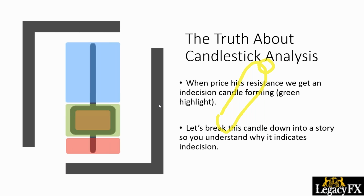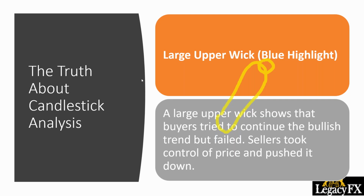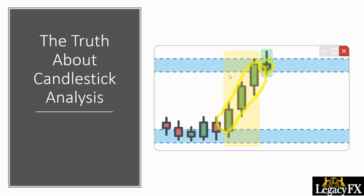So let's break this candle down into a story so you can understand why it indicates indecision. First of all, the candle has a large upper wick, and it shows that the buyers tried to continue the bullish trend but failed. Sellers took control of price and pushed it down. Okay, so we saw the bulls did make headway this period. We formed a new high, but they couldn't hold on to it, and the sellers took control. But I added a little bit of something into that statement.